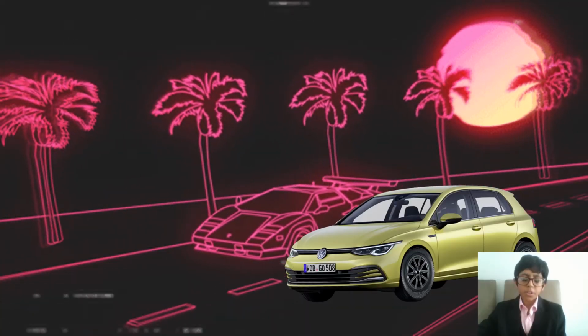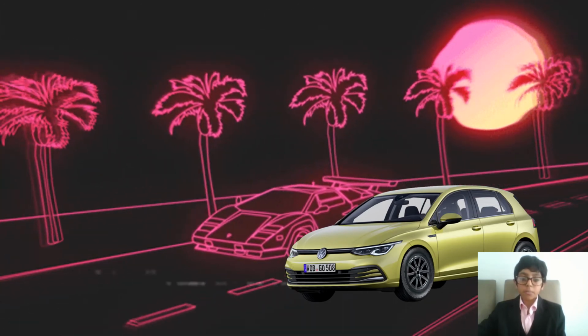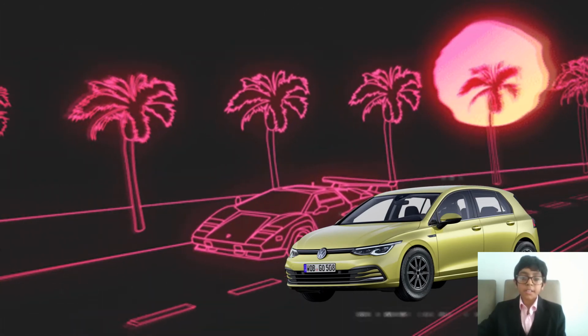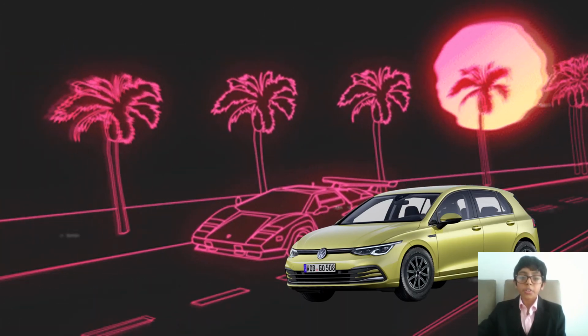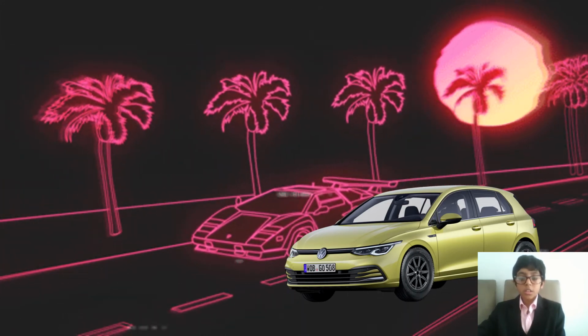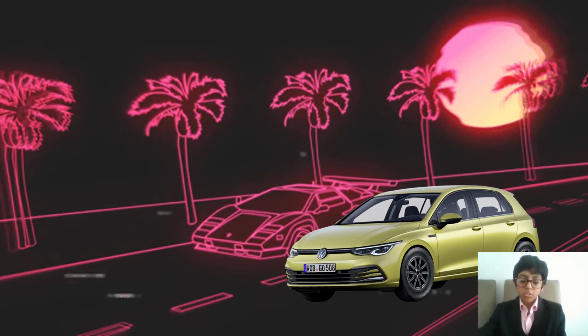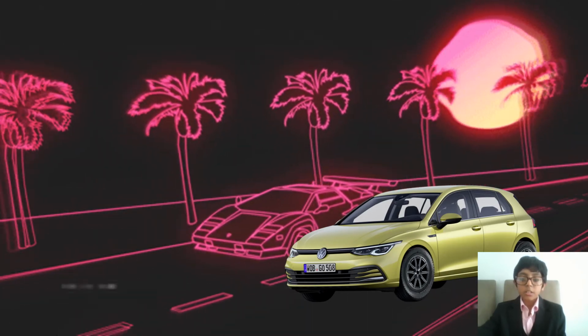Moving on to something very important about this car. How does it drive? Driving is exactly the same as the Mark 7. It's comfortable to travel in because of the air suspension. On the motorway, this car is really relaxing to drive. It's basic. You can have a pleasant journey.